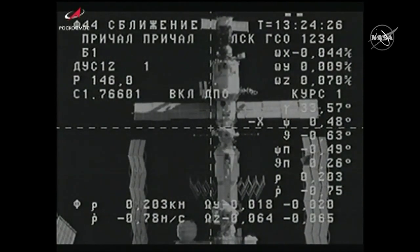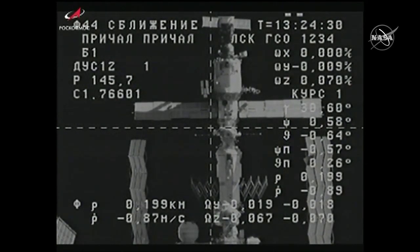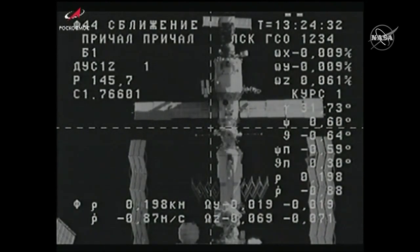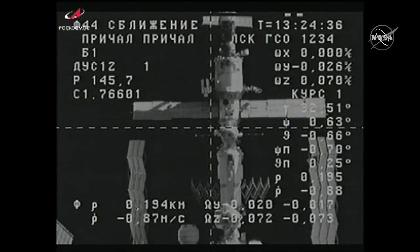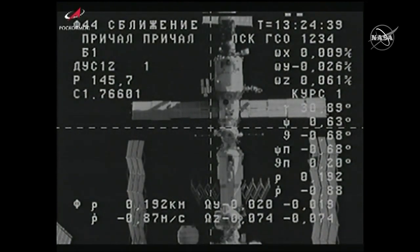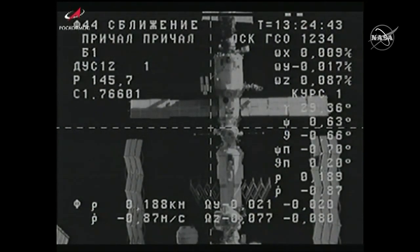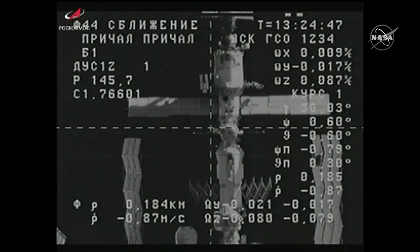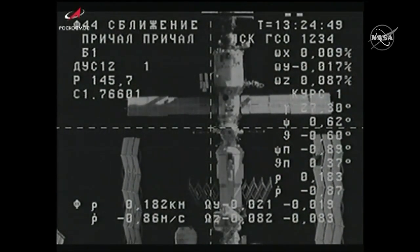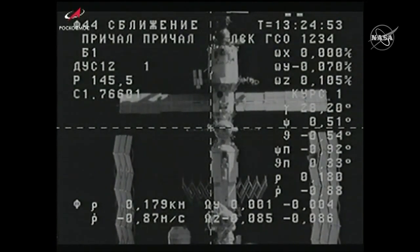And final approach has now been initiated. That final approach initiation coming about 3 minutes early. Zero 087 is the range. 186 is the rate.